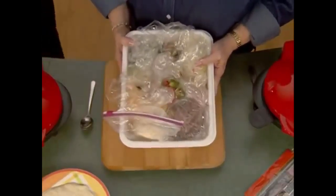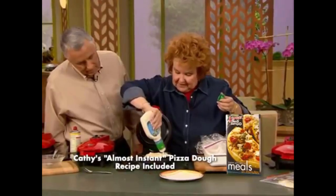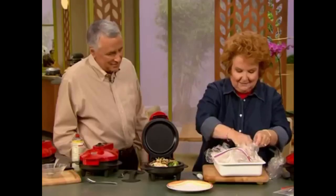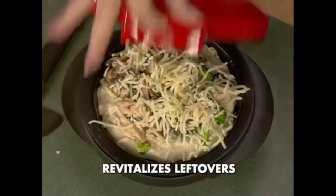All right, this is my leftover box. Leftovers make great pizzas. Here's some broccoli. This may be the only way you can get broccoli into your kids. A little ranch dressing. I've got some shredded chicken here. And a little bit of mozzarella cheese. Getting rid of these leftovers. Think of the money I'm saving.